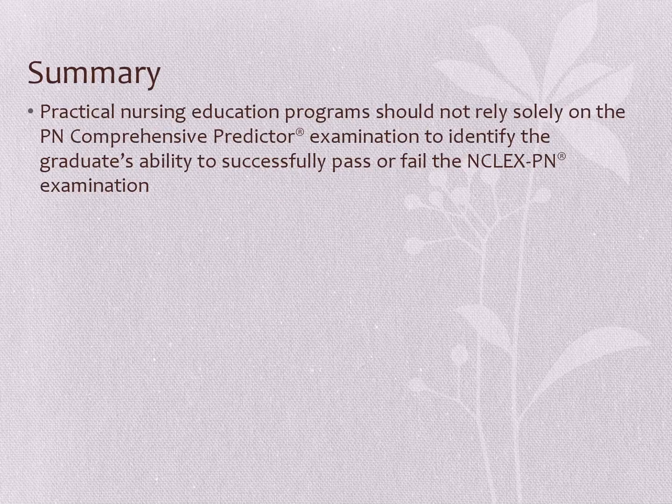It was noted that the 5 graduates with PN Comprehensive Predictor examination scores in the range of 22.67% to 35.33% passed the NCLEX PN. The intent of this study was not able to determine the reason for the extremely low scores. Future research could be completed to include interviews of the participants to determine if the predictor scores were due to computer error, apathy, illness, or other factors.